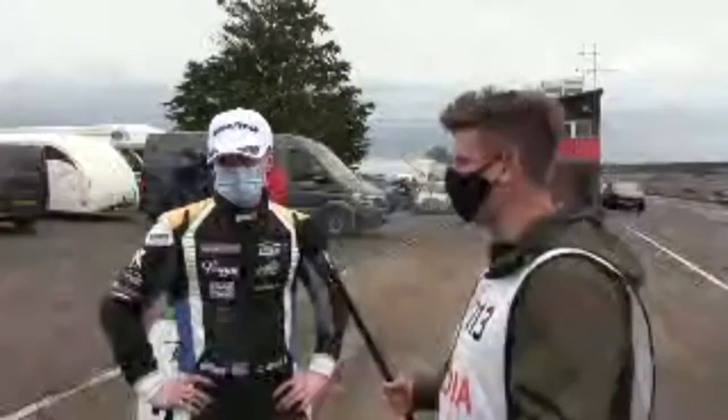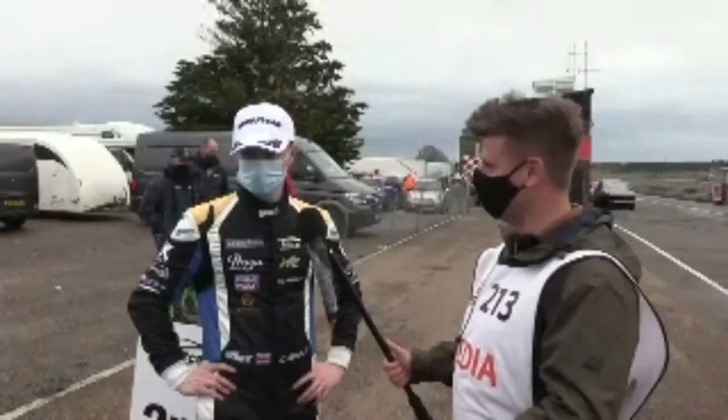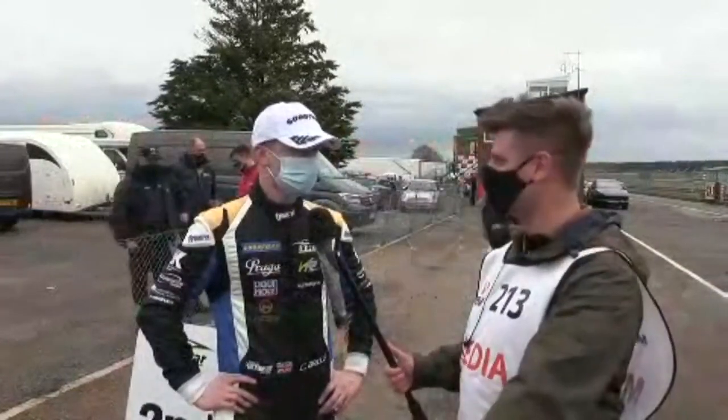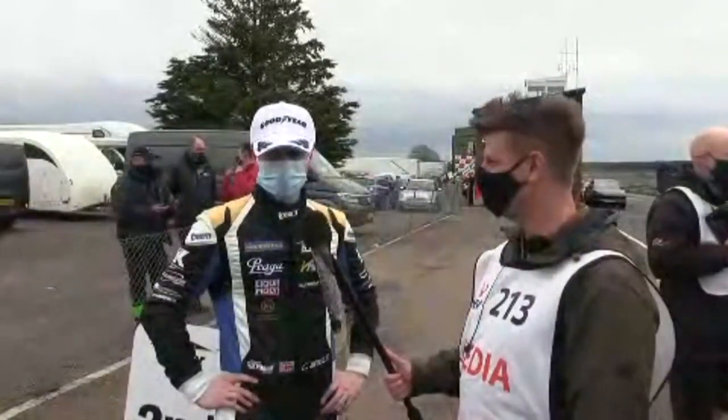hurtling towards that first corner, knowing the track's a little bit damp as well? What's it like? It must be hair raising. You've got to trust the downforce. It's 150 miles an hour into there. But it's so low, isn't it? Down one gear and just roll it in. So it is tough. You get used to it after a while. But it's definitely a quick car.